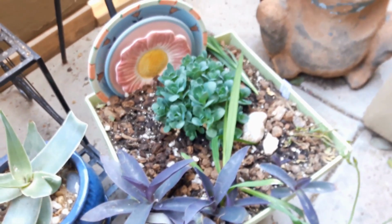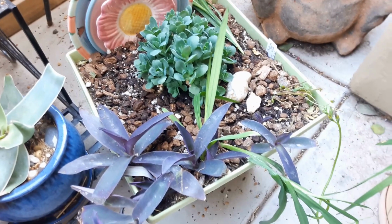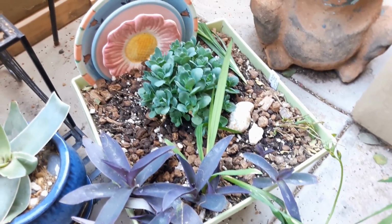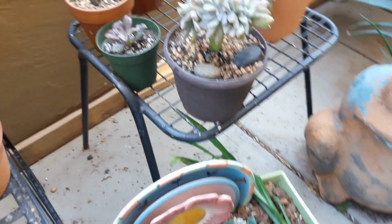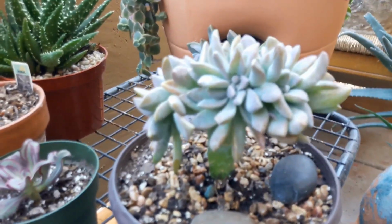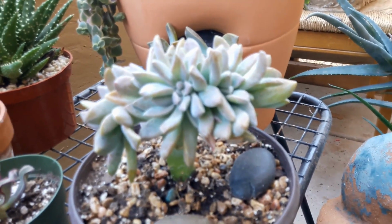This is my Sedum Autumn Joy that's just coming up. It will do a lot of growing in the spring and summer, and in the fall give off some brilliant flowers too. Purple hearts there in that container too. This is the newest member here. This is a Graptopetalum ghost plant.